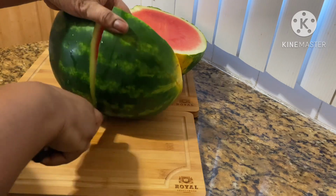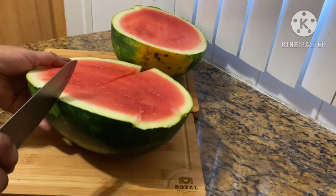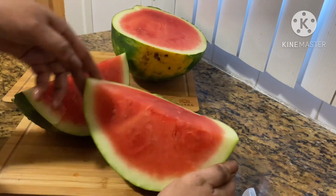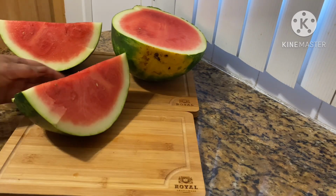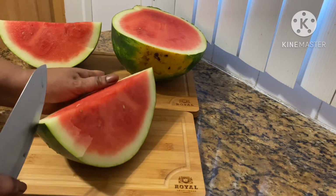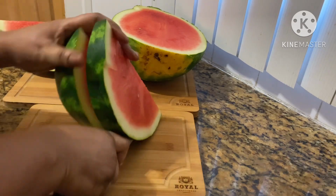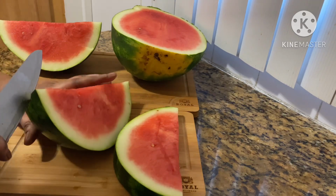So this is like the perfect after workout snack, okay? It's gonna hydrate your body. It's gonna help replace a lot of the minerals and electrolytes you've lost through working out and sweating. And it's also gonna help with recovery and muscle release and soreness. Okay, so it's the perfect post-workout snack. And you're not gonna feel full or anything like that.